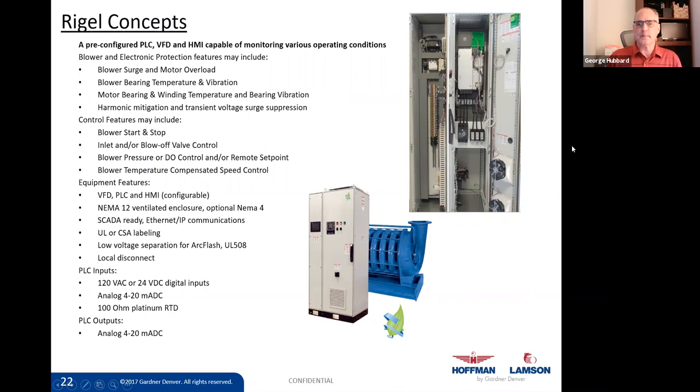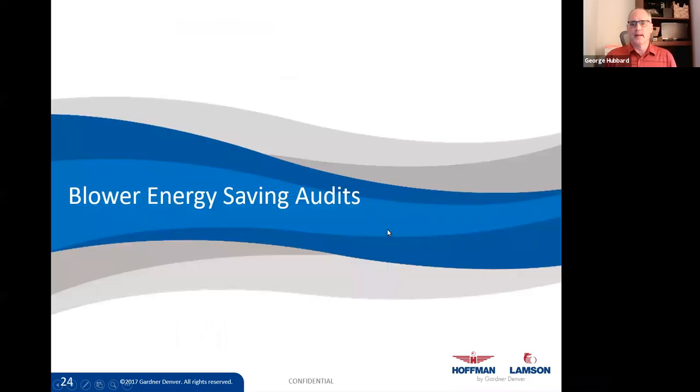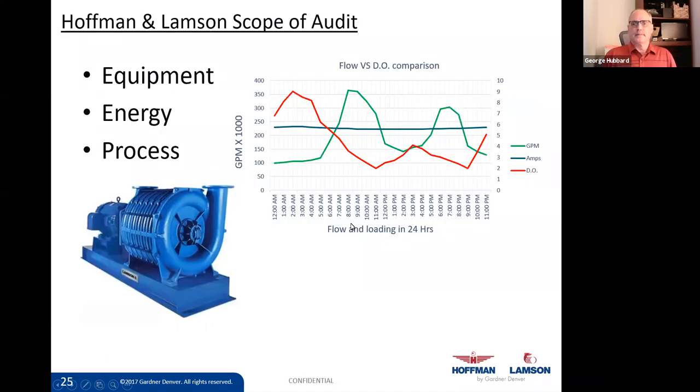So this might be one solution that you can consider as part of your audit or the results of an audit. And then finally, you can go the full gamut and do an MDOC system where you can do either automatic inlet valve throttling or speed control on the blowers. You can control the basins. You can have the DO instruments and you can tie it all into a master dissolved oxygen control system. So there's lots of different ways to save energy there at your plant.